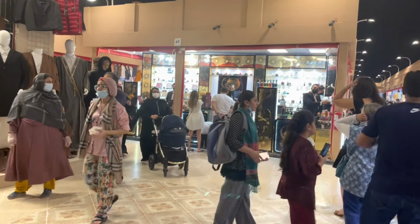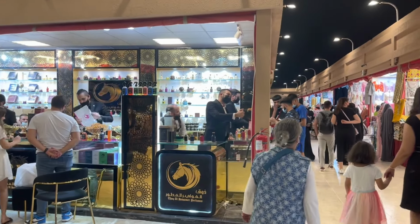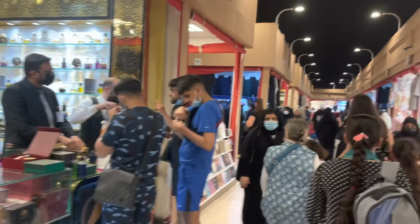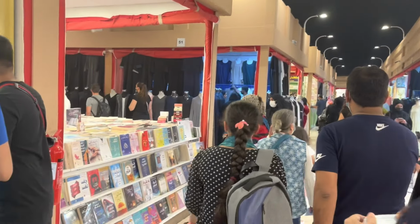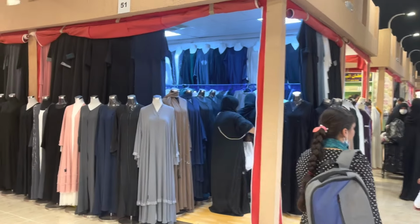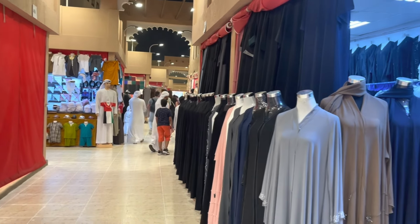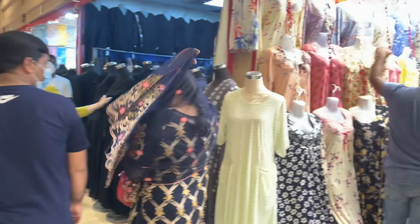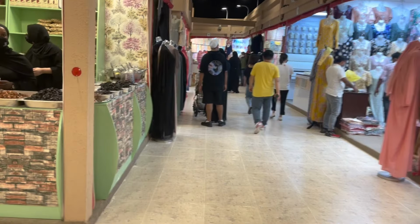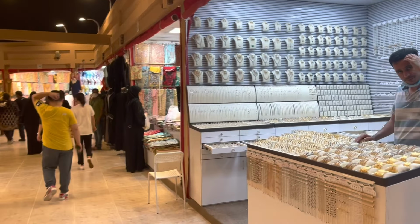So right now we are entering the UAE pavilion, and the first look is very amazing. We have perfumes at the entrance, as you know, in UAE perfumes are the most important thing. And the second thing that we have is abayas, that Arabic kandura, it's amazing. Here we have some dresses. Here we have some jewelry.